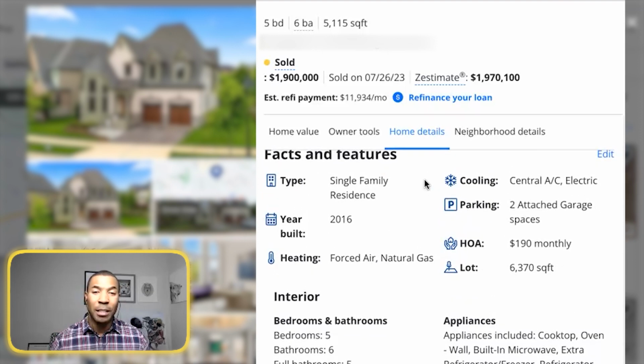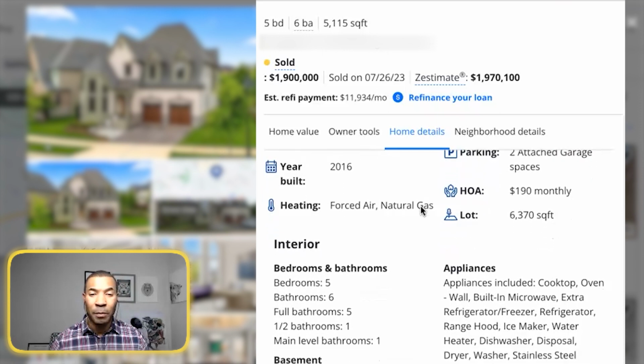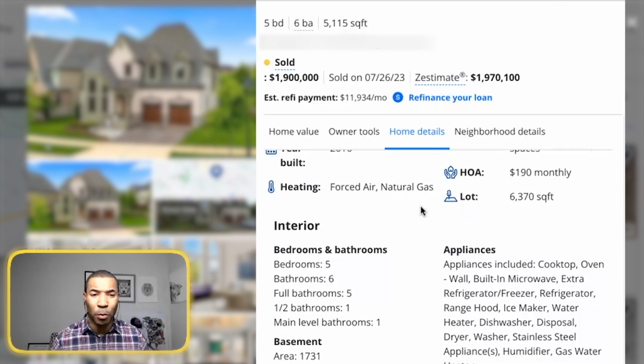Now, again, this is a flat 1.9 million that this ended up selling for. So you got the two-car garage that is front loading, right? So these are going to be detached homes, single-family residences. This was built back in 2016. So that's $2 million for a home that is pretty much 8 years old at this point, right?